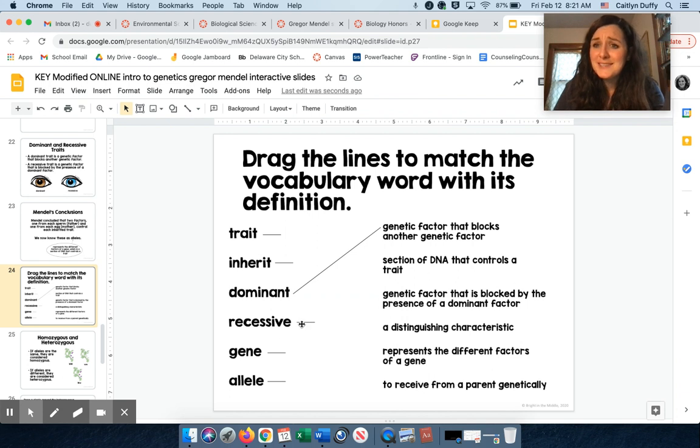Now, let's go ahead and do recessive because I heard recessive. Dominant is what overshadows it. Recessive is what is overshadowed by dominant. So that would be the genetic factor that is blocked by the presence of the dominant factor.